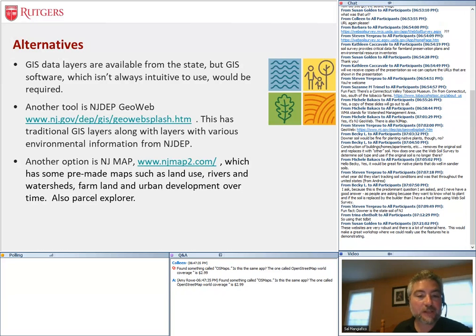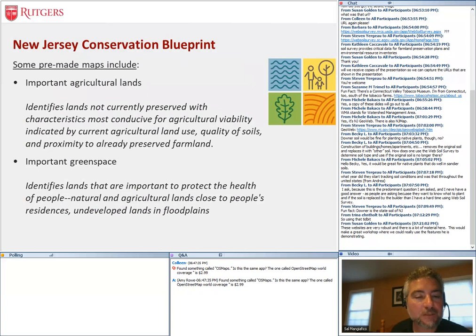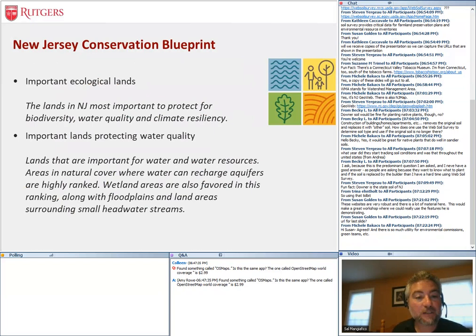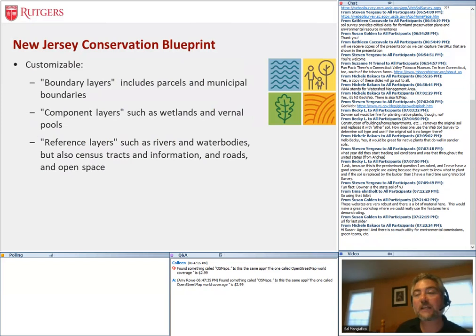There's also a related website to the one I'm talking about, something called NJMap. The website is njmap2.com, which has some of these pre-made maps that look at things like land use or watersheds or urban development over time. So again, it makes it real easy to do some of these things without you having to invest a lot of time. The New Jersey Conservation Blueprint website has some pre-made maps where some of the information's already there. One focuses on agricultural land, one on green space, one on ecology, and one on water quality. But they're also fairly customizable. You can turn layers on and off that you want to see, and we'll do that real quick in a minute.